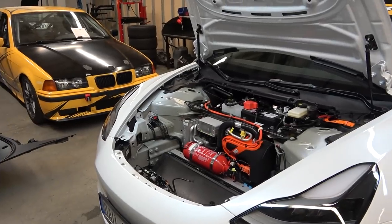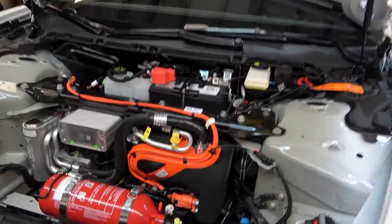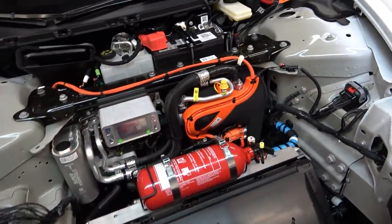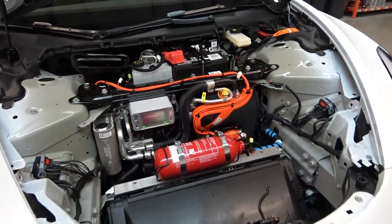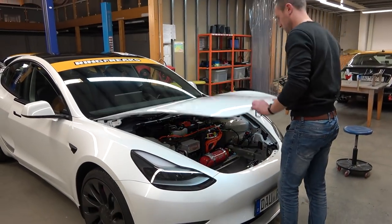So, we have already the fire extinguisher in the front. Maybe they will let us through the technical commission like this. These mounts, maybe you think they are weak or something, like these rivets. But we have tested this mounting system for a while and we know that it really holds a lot of G-forces. We close the trunk.